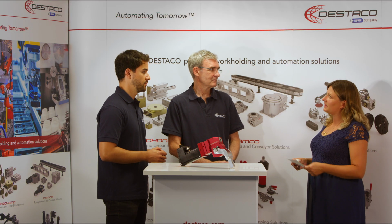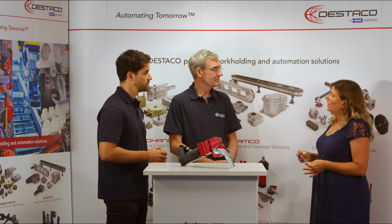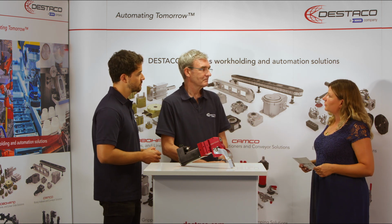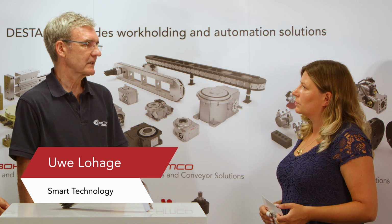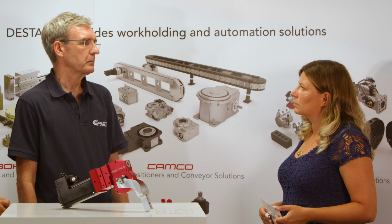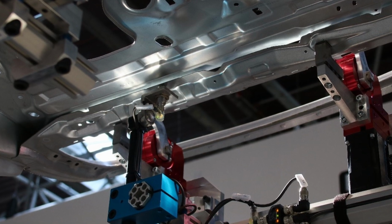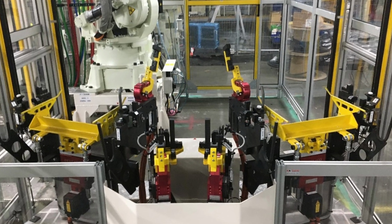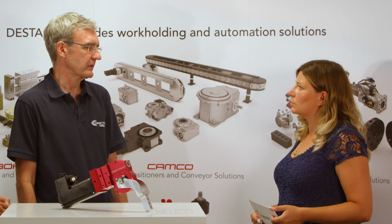That makes sense, but let's come back to the point ready for market. What does that mean? Uwe, am I able to buy this product already? This means that the electric clamps are used by selected customers here in Germany, but also in some European countries, mainly in the automotive sector. Some of our customers are now producing and using our electrical solutions where pneumatic power clamps reach their limits.